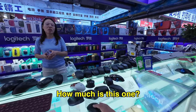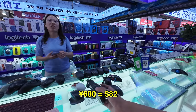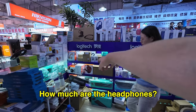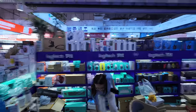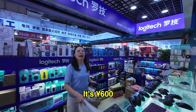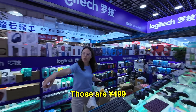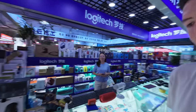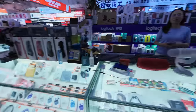These are like gaming ones. Oh, you lost something. Okay, this one is 600. 600, okay. This is like a better one. Okay, right. What about this one? How much is this headphone? 499. Okay, so about £50 you get yourself some headphones. Really interesting. Wow, so you have all these different brands here that they're selling.